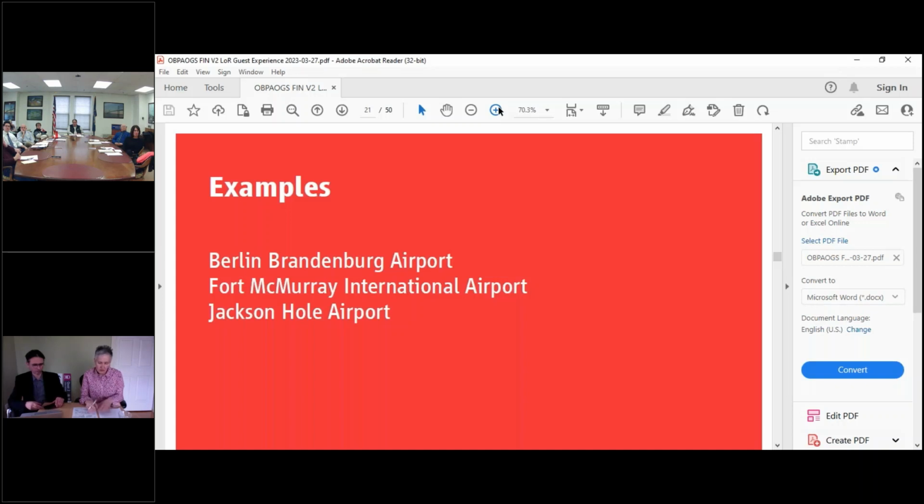So we've seen some of the actual signs and communications and messaging that's in place today. What can we do? I wanted to show some visual examples of that. So there's three airports that we picked. Obviously Berlin, it's not the same size, but I think you'll understand, it's a very clear, wonderful project. Fort McMurray also, it's quite interesting, and Jackson Hole.